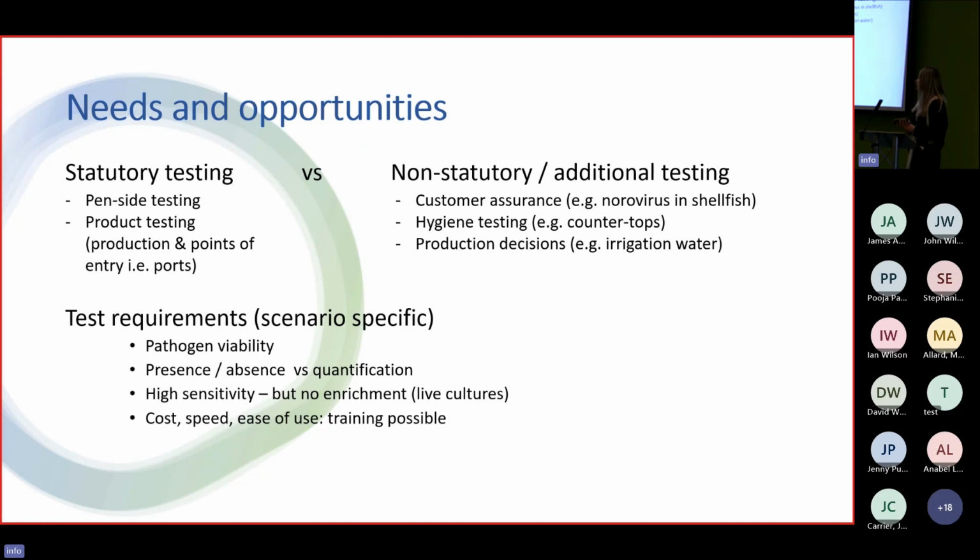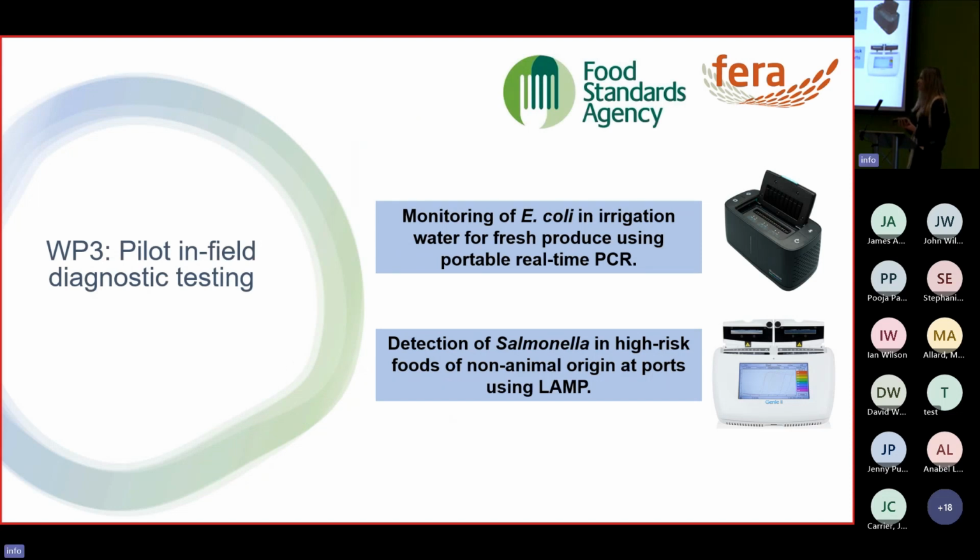Test requirements were obviously scenario specific, but some of the things which were mentioned as desirable were being able to tell if pathogens were viable, providing some level of quantification to monitor trends. High sensitivity was vital for a lot of the scenarios, and then cost, speed, and ease of use were also desirable.